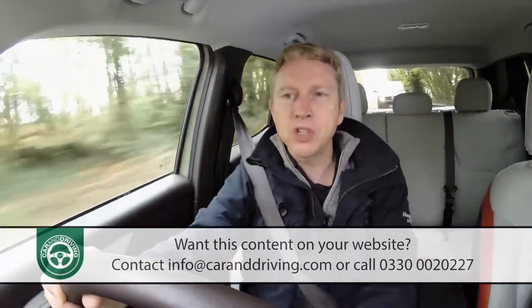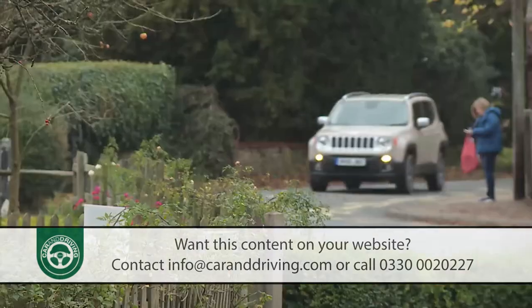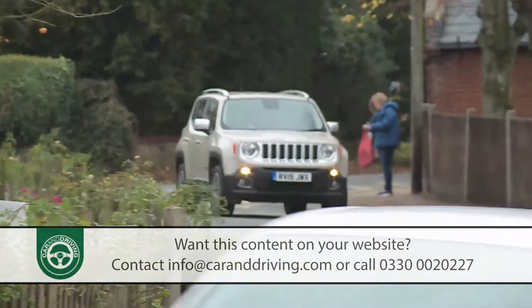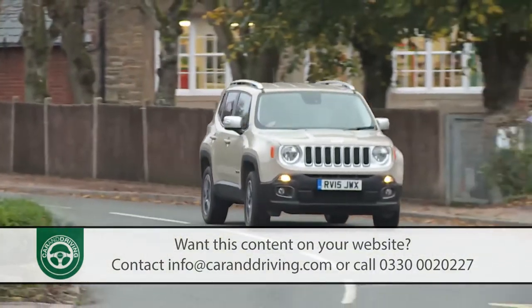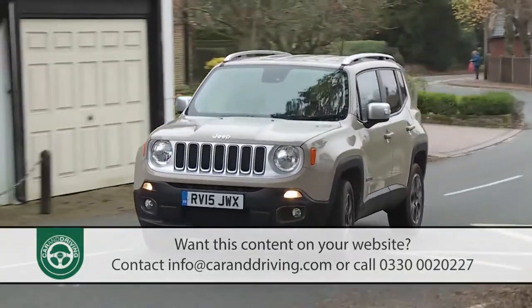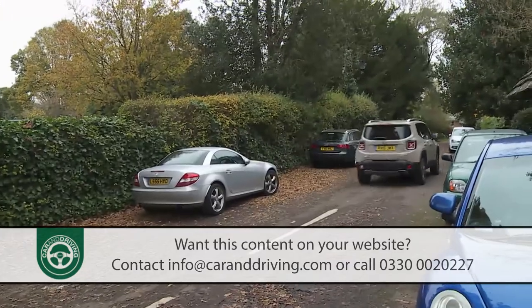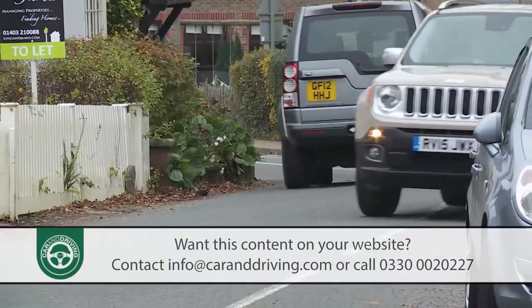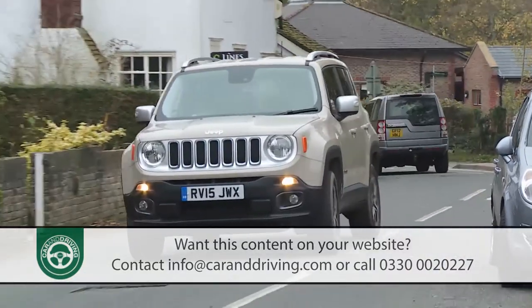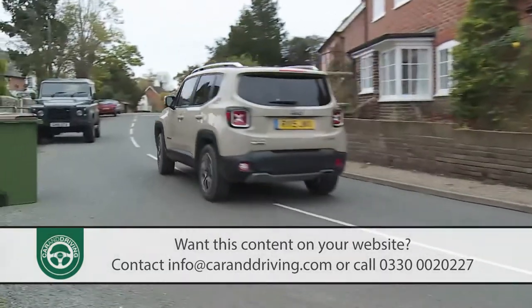The preferable multi-air variant can be ordered in DDCT 6-speed automatic form with barely any running cost penalty. Go for that multi-air engine in top 170 brake horsepower, where it's mated with a heavier 9-speed auto gearbox and four-wheel drive, and running costs inevitably rise a little. You're looking at 40.9 miles to the gallon and 160 grams per kilometre of CO2. So, you get the point.